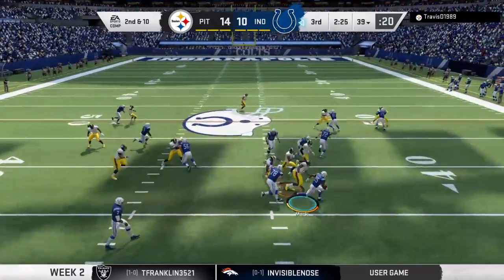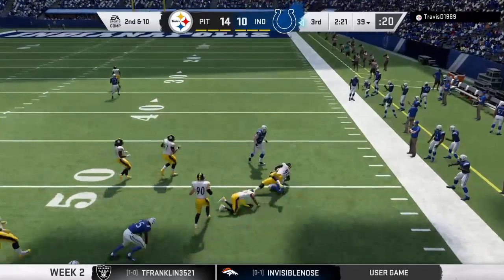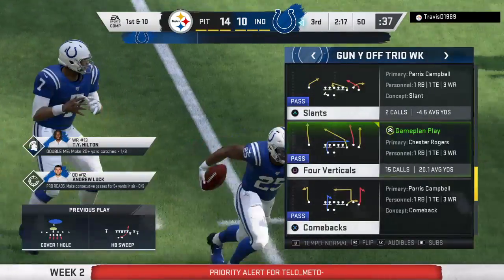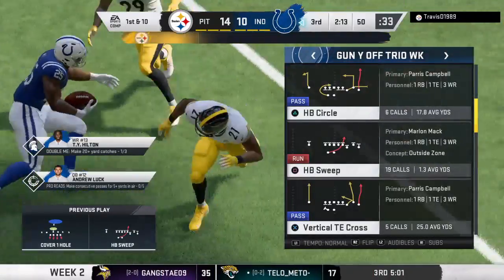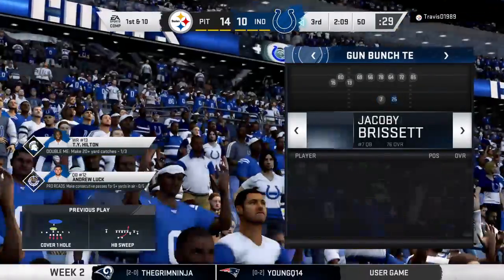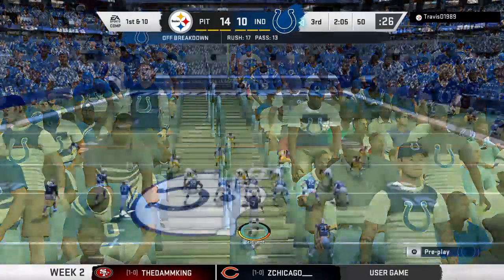On 2nd down, here's a run with Mack, and he gets this one to midfield before he's brought down. 11 yards there, 1st down. They're making it look easy out there. Another 1st down. So far on this drive, let me do this little bit of math here: 4 plays, 3 1st downs. That's a pretty good recipe for success.